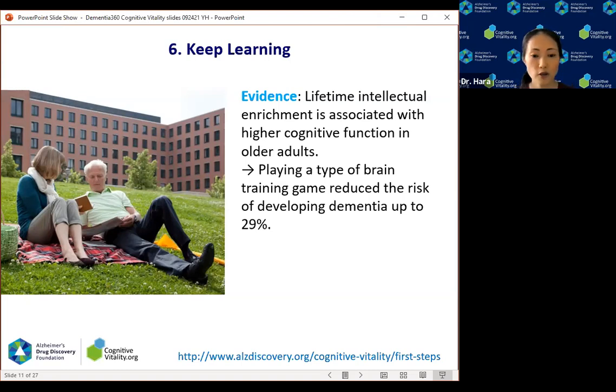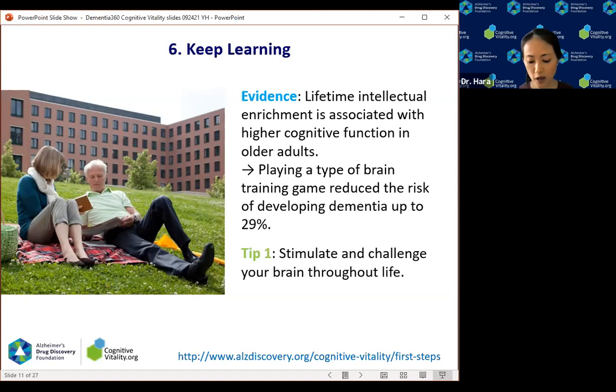And I also want to add here, there was also an epidemiological study that reported that lifelong bilingualism may delay dementia onset. So tips here include stimulating and challenging your brain throughout life, and taking a new class or learning new things. And these days there's so many classes available online that you can take for free.